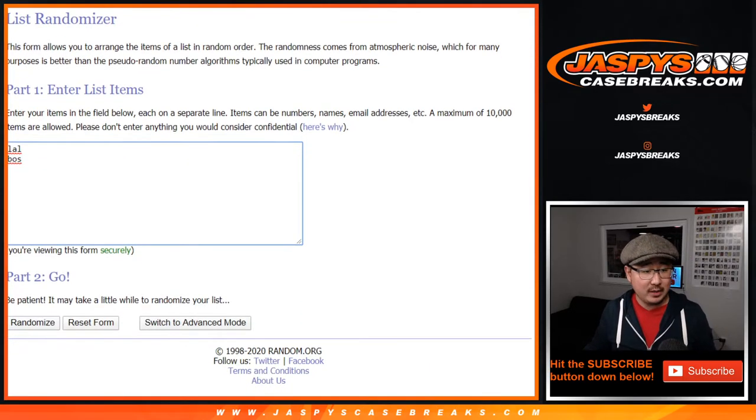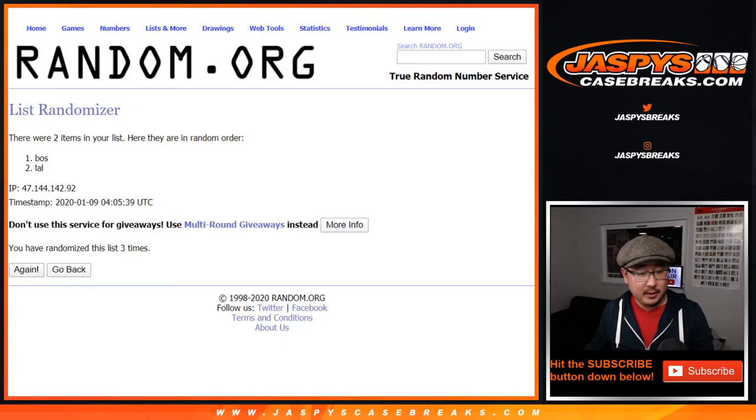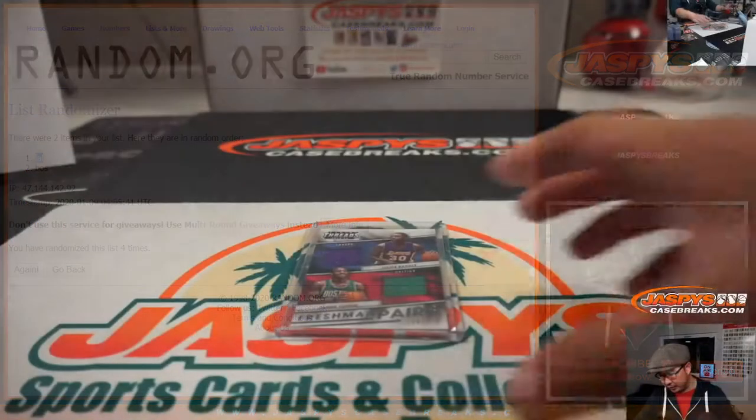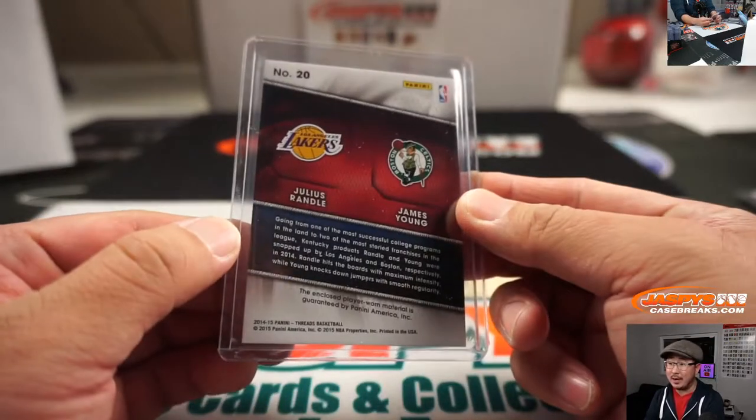One and three, four times. Team on top gets it. One, two, three, and four. Flips to LA Lakers, that goes to Brianna with the Lakers. You get the Julius Randle and the James Young freshman pairs. Dual relic, 138 out of 199.